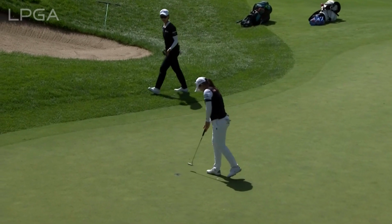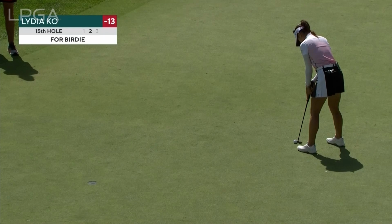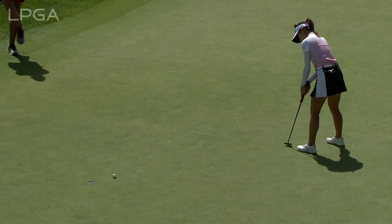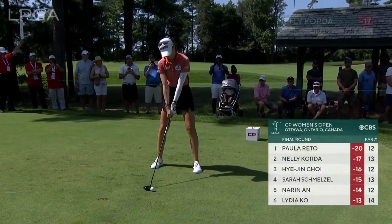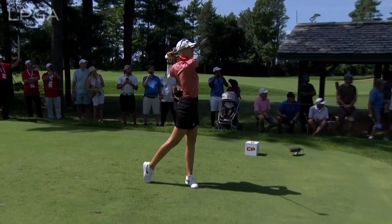She's such a tremendous ball striker. Very well indeed. This is to get to 5 under for the day. I feel like that's kind of what Lydia does quite often, Tom. Very quietly goes about her business. She's done well on the par 3s today. They have this golf course in absolutely tip-top shape, Jim.